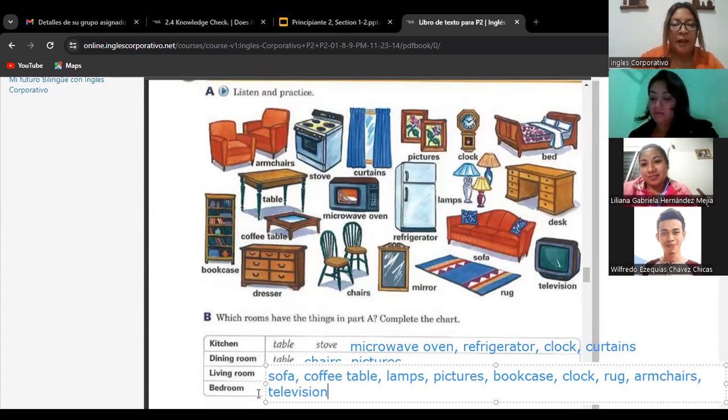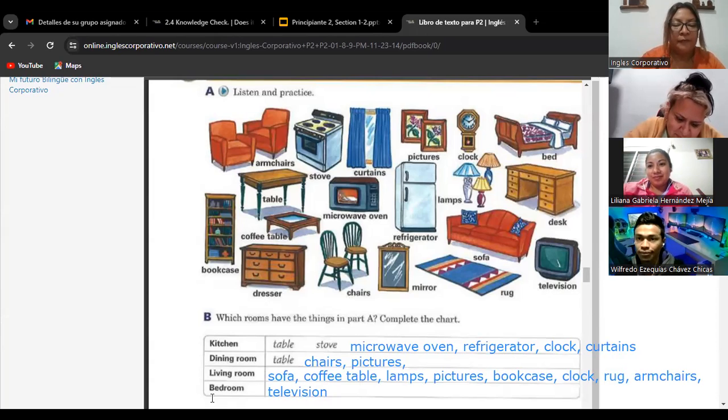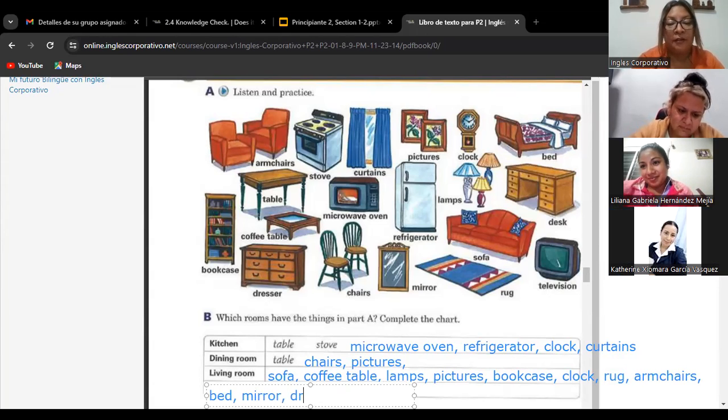A CD player. Okay, now the bedroom. Bed. What else? Mirror. Mirror, okay. Dresser. Dresser, okay. What else? Lamp. Lamps, muy bien.